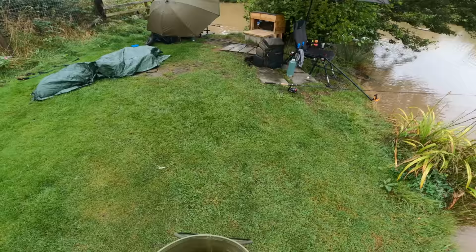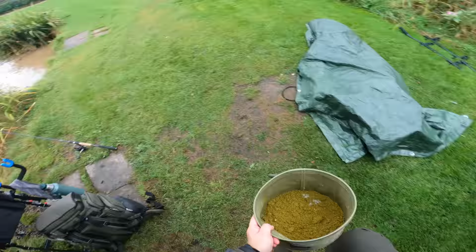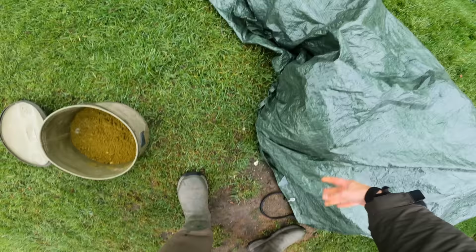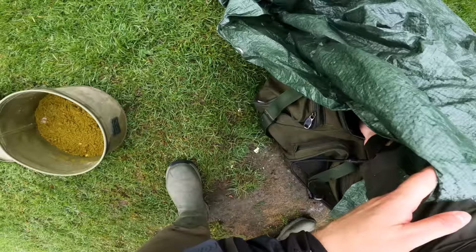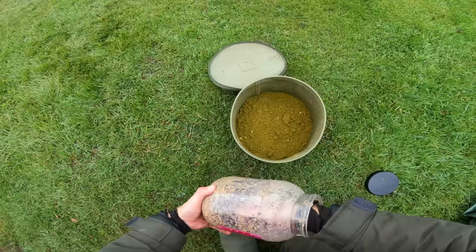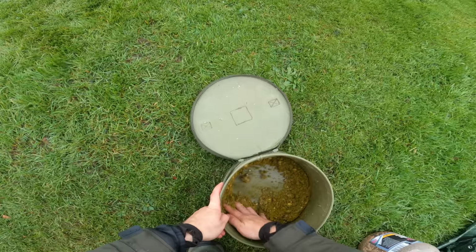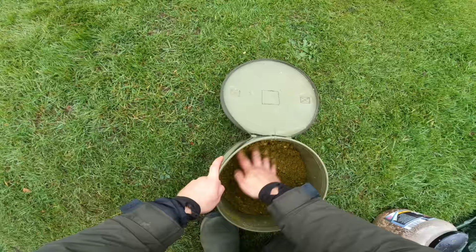Okay, I might even put some particles in it as well. Yeah, let's put some particles in it. This is what I started the swim off with at the start of the session, just hemp, some maize, some attractants. So I'll just mix that through, and it'll give a little bit more particles for the fish to hone in on, and it'll just hold them in the swim a little bit longer.